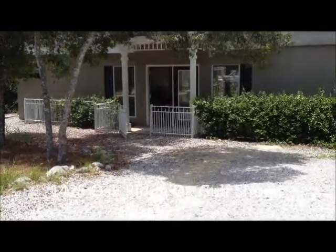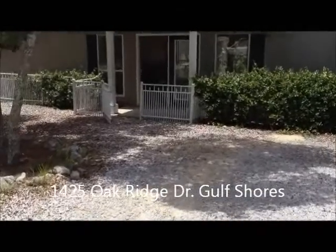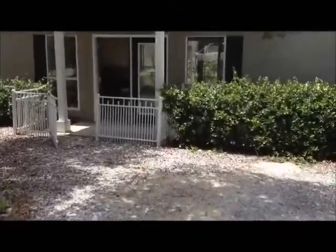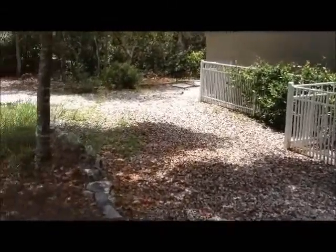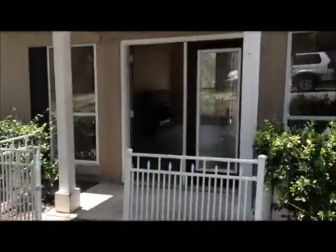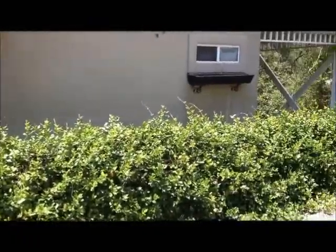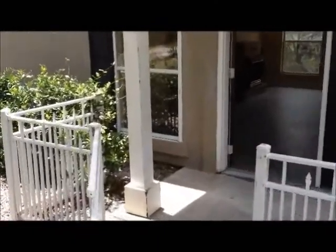Let's take a look at 1425 Oak Ridge Drive. This is in a great location near the beginning of Fort Morgan Road. Quick access to the beach, as well as shopping and restaurants. Let's go on inside.